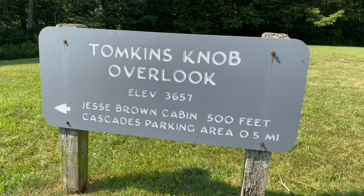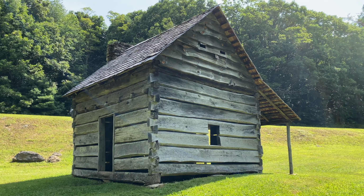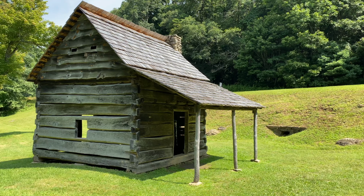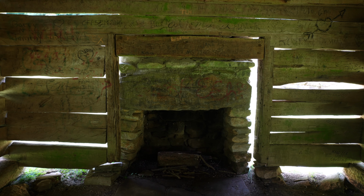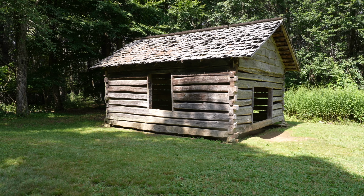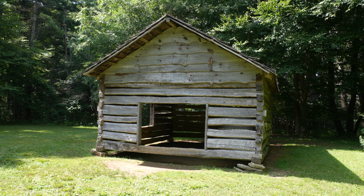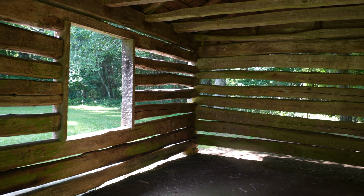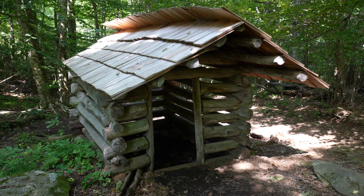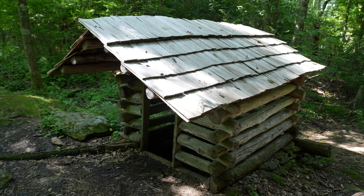While Tompkins Knob is not much of an overlook, our next spot is one of the oldest structures on the Blue Ridge Parkway, the cabin of Reverend Jesse Brown, believed to be constructed before 1840. Nearby is the Cool Springs Baptist Church, which was not so much a church itself as it was a shelter for other preachers to stay. Instead, the actual preaching occurred outside. Located nearby as well is a spring house, which typically is built over a spring to keep things cool.